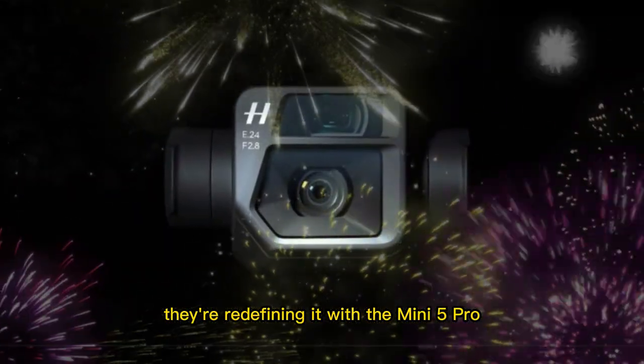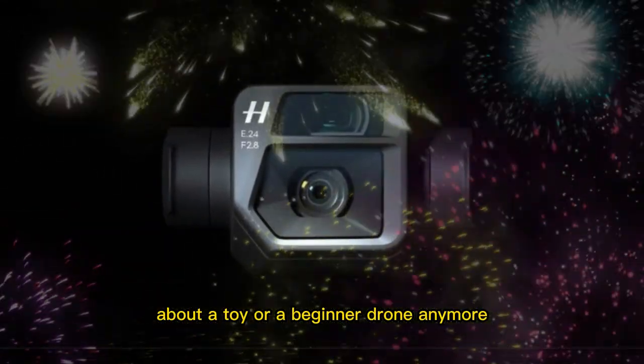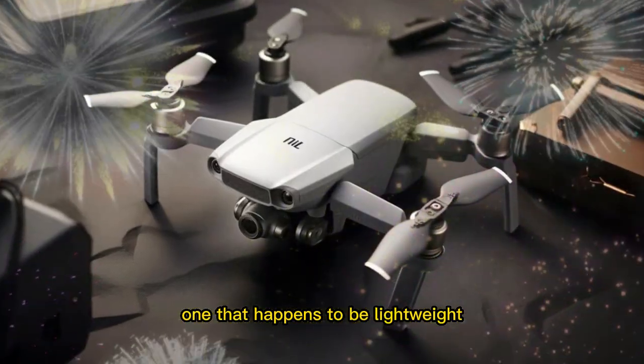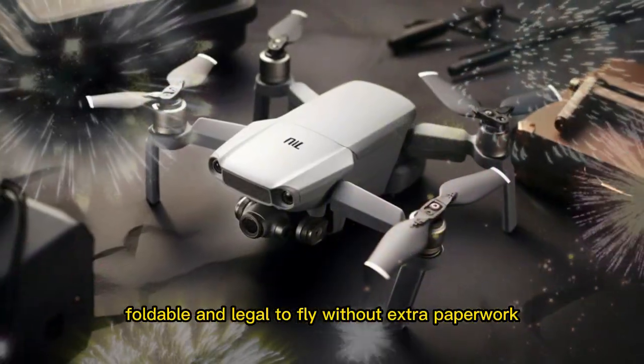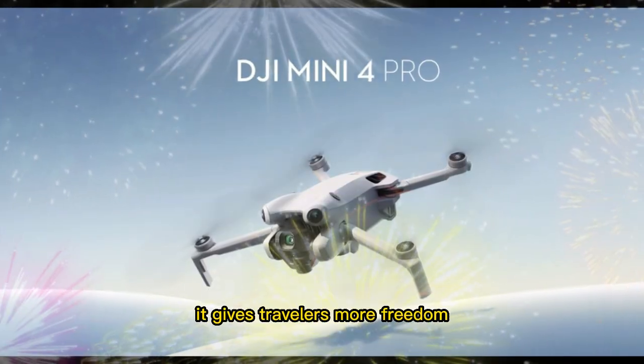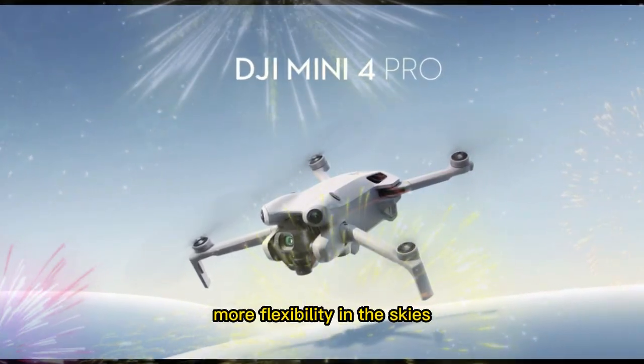With the Mini 5 Pro, we're not talking about a toy or a beginner drone anymore. We're talking about a serious content creation tool, one that happens to be lightweight, foldable, and legal to fly without extra paperwork in most countries. It gives solo creators more power, it gives travelers more freedom, and it gives professionals more flexibility in the skies.